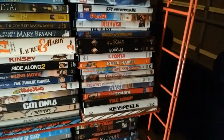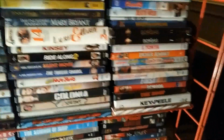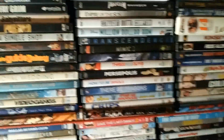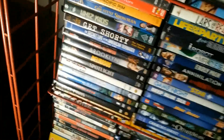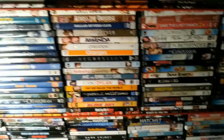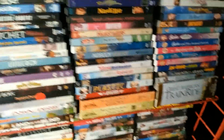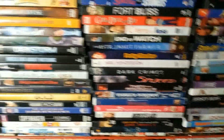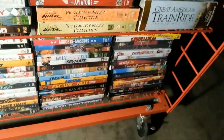Drop down here, we have I, Tonya, Spy Who Dumped Me, Key and Peele, some different releases there. We scan across here. Hitchhiker's Guide to the Galaxy. We drop down. Get Shorty, Life of the Party, A Star. Just some different randomness here. We drop to the third row here. Just some more random titles. Hogan Knows Best. Drop to the last shelf here. Alright, now we'll move on to the next section.